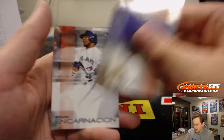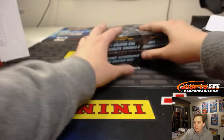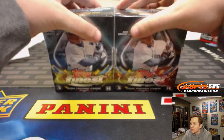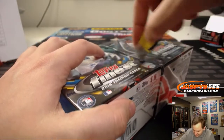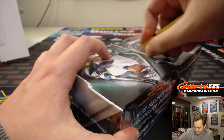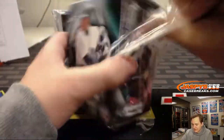And some base. All right, two boxes to go. Oh, nice. You're in San Diego? Whoa. These two boxes, they seal together. What the heck? Never seen that.